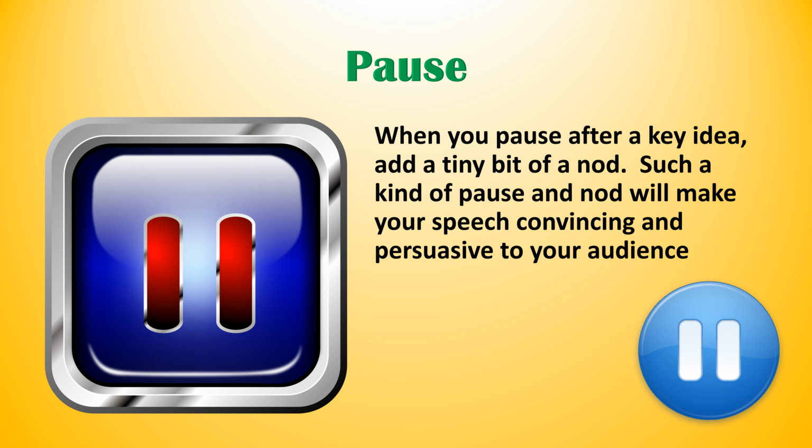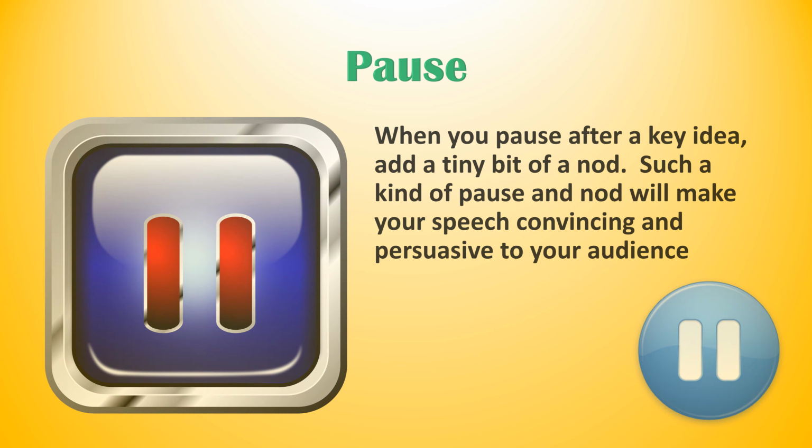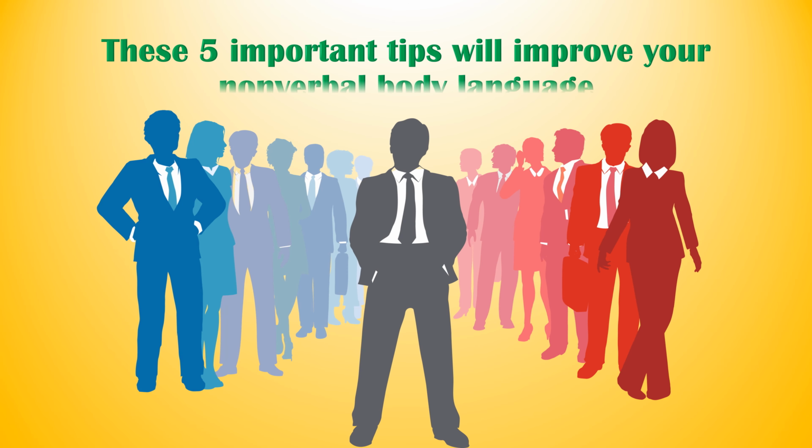These may look very subtle, but are very important and powerful non-verbal body language tips to make your speeches and presentations very effective. So, these are the 5 important tips for you to improve your non-verbal body language when you're going to make a speech, presentation, or demonstration.